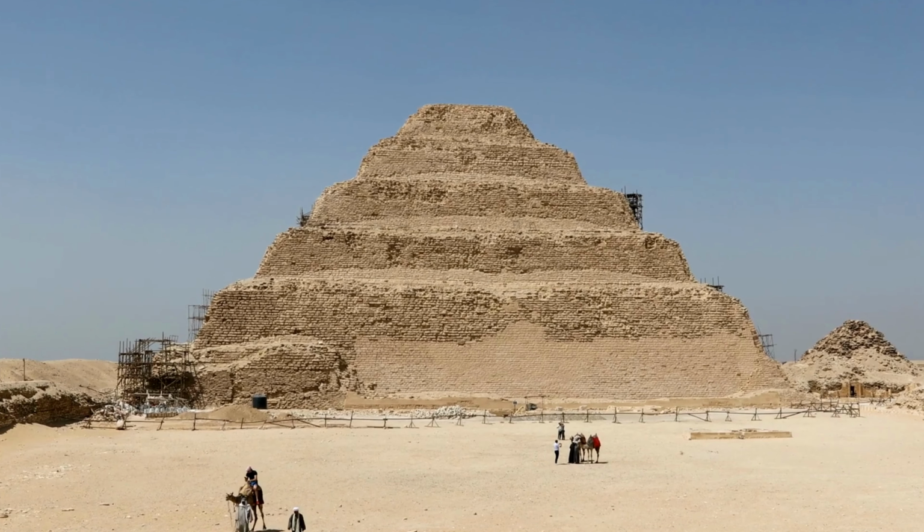Ancient enigmas unveiled: theories and ancient wisdom behind pyramid construction.